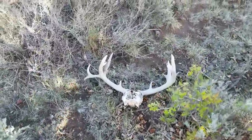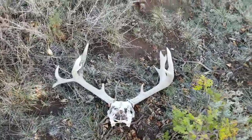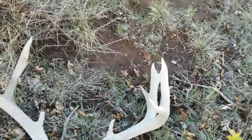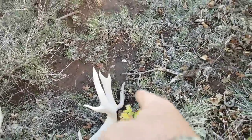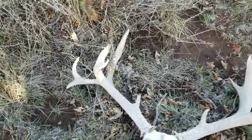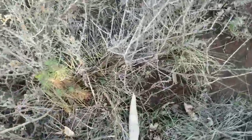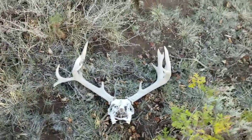Alright, I came back to get GPS coordinates on it. I thought I'd take a little bit more video. I haven't touched it or moved it. Let's see, so it's 1, 2, 3, 4, possibly 5 on the end of that one, 6, 7, 8 on this side, 1, 2, 3, 4, 5, 6, 7 at least on this side. Just a cool buck.